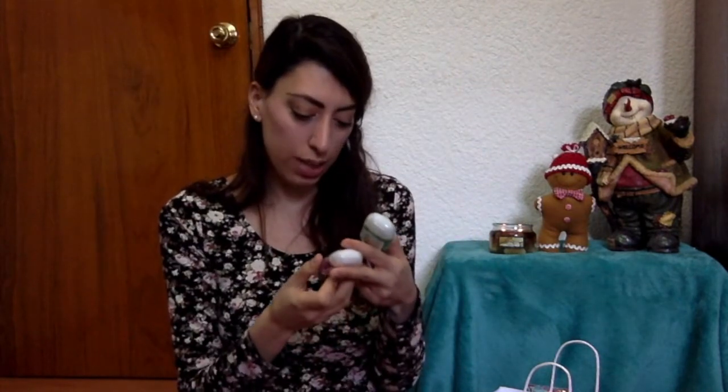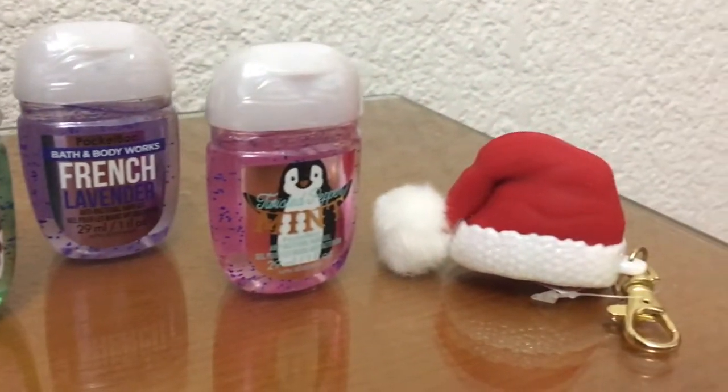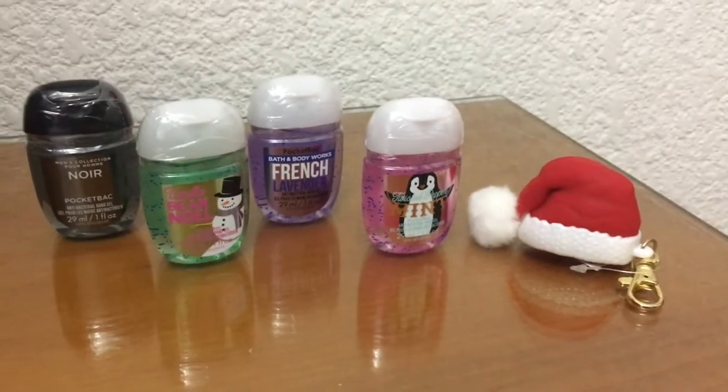The second one is called Twisted Peppermint with a little cute penguin, and this was my favorite antibacterial gel scent. This smells like sweet peppermint. It is not too strong. I love this so much. And last but not least, we have this French lavender. This smells, of course, like lavender. It has a really clean floral smell. I love this so much, so I thought to do a little cute packaging. We will see. And these are all the things that I purchased.